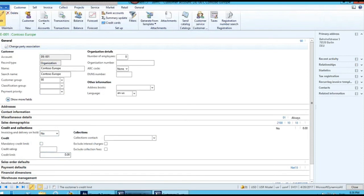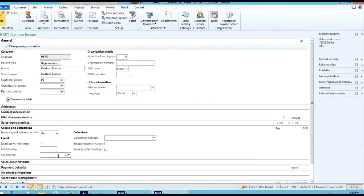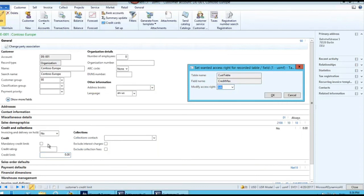And then in this case, I want to delimit access to credit collections fields here. So if we just open the table security recording, if I press F11 on my keyboard, I log information on the entire table. If I press F12, I log information on a specific field. So what I want to do in this case is to delimit edit rights to these three fields: the credit limit, credit rating, and mandatory credit limit checkmark field.